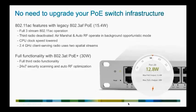The MR34 will operate 11ac with full triple stream MIMO operation. The third radio, however, will be deactivated and be running in background opportunistic mode for Air Marshal for the security aspect and Auto RF for RF optimization. Additionally, the MR34 will lower its CPU clock speed and switch to using 2 spatial streams instead of 3 on the 2.4 gigahertz radio.